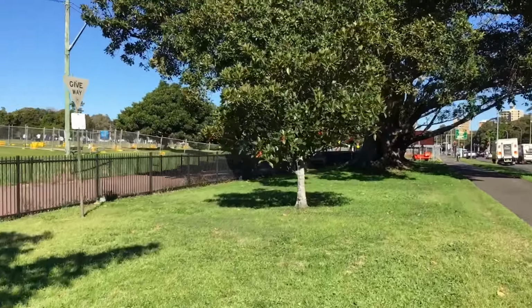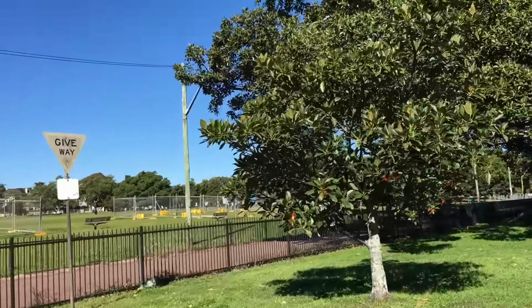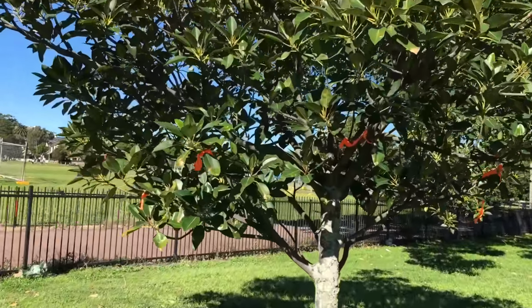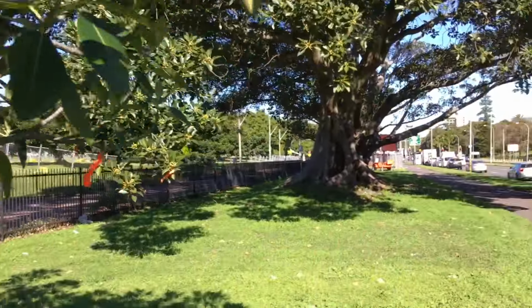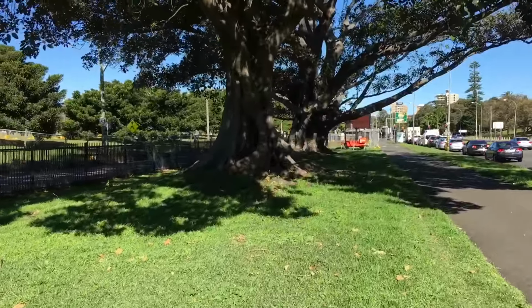I don't think this little tree dates back to the 1800s, obviously, you know, Captain Obvious, but I'm not too sure what the orange ribbons are for, whether it's for trees that are supposed to be saved or... No clue.